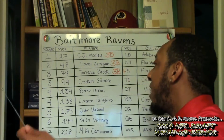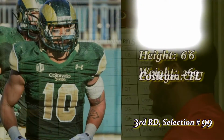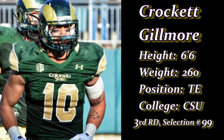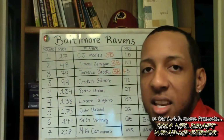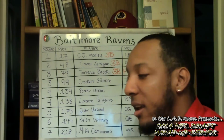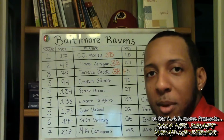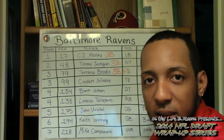So you move on to the 2nd of their 3rd round selections, 99th overall, tight end out of Colorado State, Crockett Gilmore. Another example of a guy that has no, and I mean no, superior traits. Nothing that he does stands out. He's a big receiver, or excuse me, tight end, a guy that can catch the football away from his body, but he's not going to wow you with any one thing that he does.